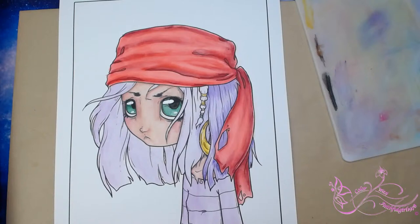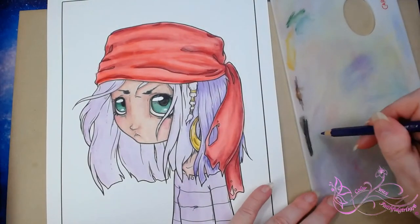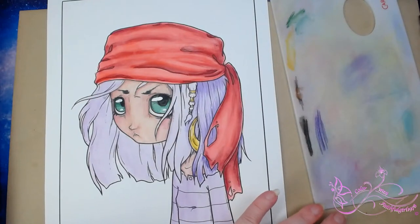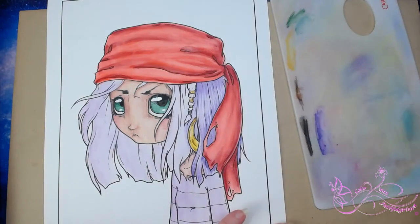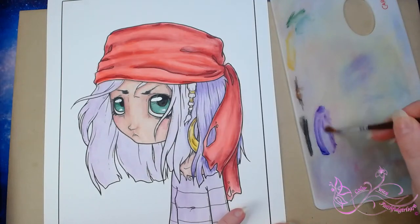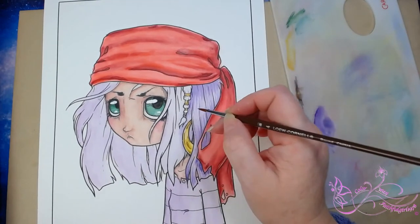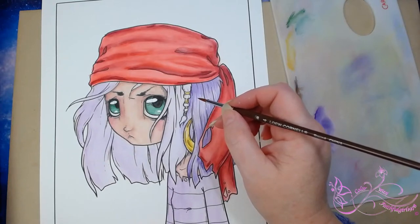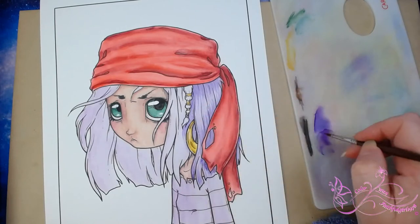Why not use a pastel pan rather than scratch and wet the board? What do you mean? What's a pastel? I'm not sure what you mean. Tell me what you mean, please. Yeah, what about it? Yeah, you could use that.